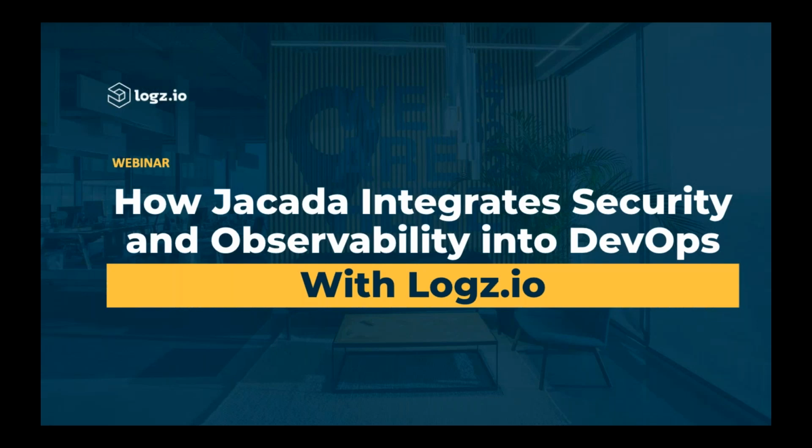I don't want to steal too much introductory thunder from the Jacada team, but really quickly, Jacada, for those of you who may not be familiar, is a customer service automation platform. The company offers a number of software solutions to help organizations optimize the customer experience for clients, leveraging robotic process automation, AI, and other innovative technologies. The Jacada team will go through this in more detail and share some of their customer examples.